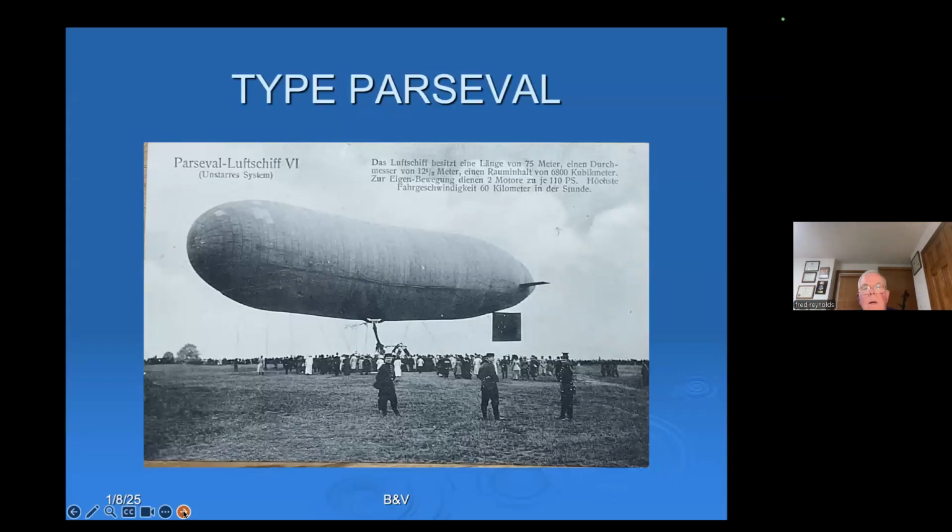Here's a third type, a Parseval. Parseval was a major in the German army and a tinkerer. Before World War I, he designed and flew this type of airship. And this went into the military also. The military only used 4 of these particular types. So the Zeppelin envelopes are the most common. Schutt-Lanz is probably the next most common. This is a little harder to find, but exists also.